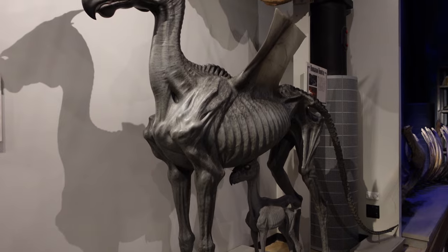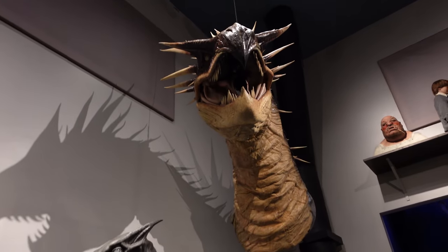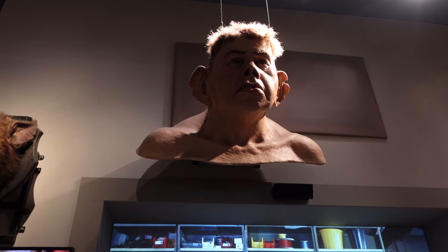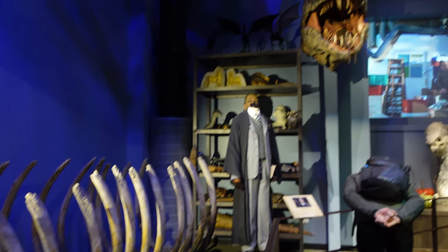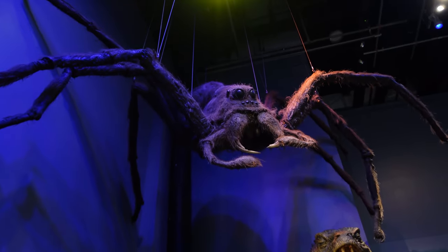The Thestrals are one of our favorite magical creatures. We also have the Hungarian Horntail from Goblet of Fire. Ooh, and some Dementors too. Hagrid's brother Grawp is up there. Here are the bones of the Basilisk. Ooh, and the Basilisk himself, and then Aragog right above us.